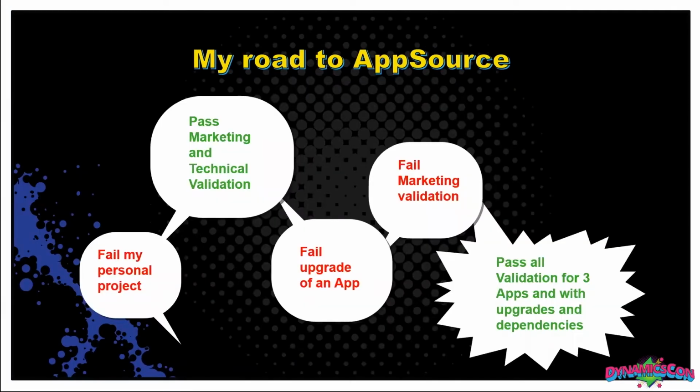And trust me, there are a lot of customers who just go and install apps. Why did I want to tell you about this? It's because I already have some experience with this, and I failed a few times as well. I failed my personal project, not from the technical side, which I will try to explain later. I also passed marketing and technical validation the first time. But at one point I failed when I was upgrading the app. We also failed marketing validation because of one small issue. At the end, everything was okay, we passed three validations, and we have three apps already on AppSource.